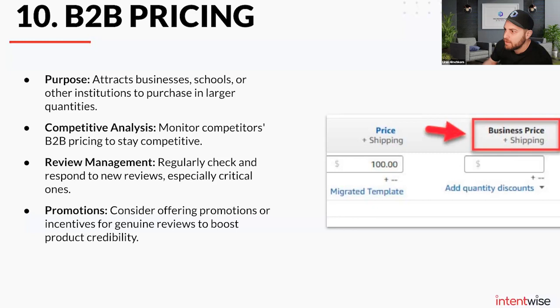B2B pricing, this is another free thing from Amazon. You may not think of your product for B2B, but there are a lot of situations where a product can be B2B. You can sell a toy and there could be schools or nurseries that buy it. There could be governments, different organizations, a church, right? It doesn't have to be an office product or very specific business product in order to have it.